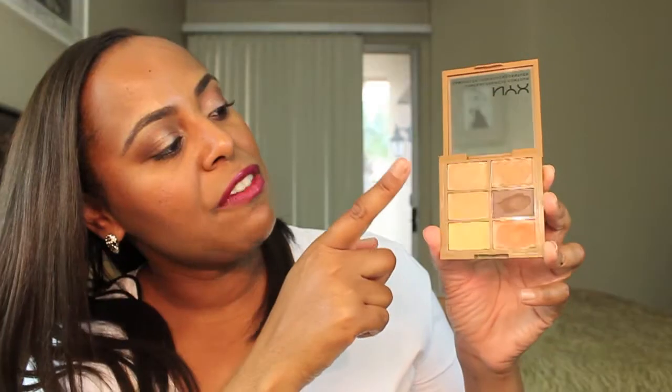Looks the same with the 6 pans and everything, but I prefer this one. Now this first color here, this is what I use underneath my brows. So if I have any stray hairs I want to cover up, I just basically apply it underneath my brows to go ahead and clean that up and smooth it out.